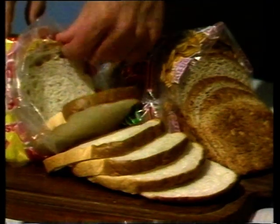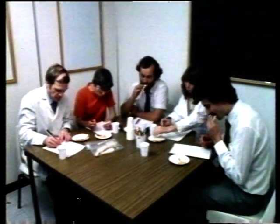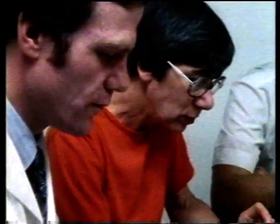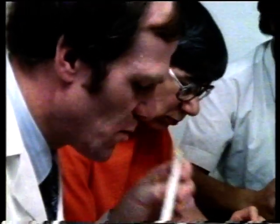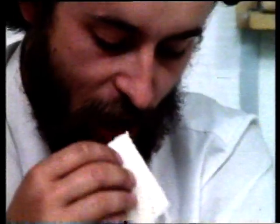But how do the bakers know if the bread they're selling is what the customer wants? One company has a panel that regularly tastes bread. First, they mark one loaf. They give marks for overall flavour, moistness of the crumb, and hardness of the crust.